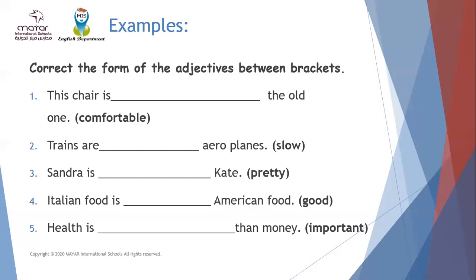Number 2, trains are, and I want to say slow, and I want to compare it to an airplane. So number 1 is done. What about number 2? Come on, Harun.